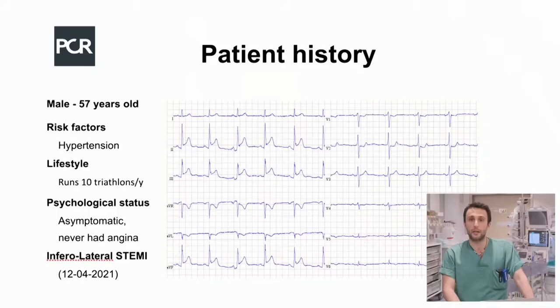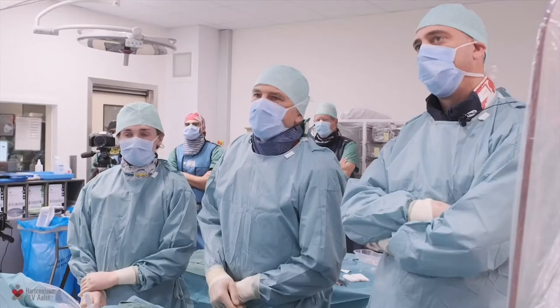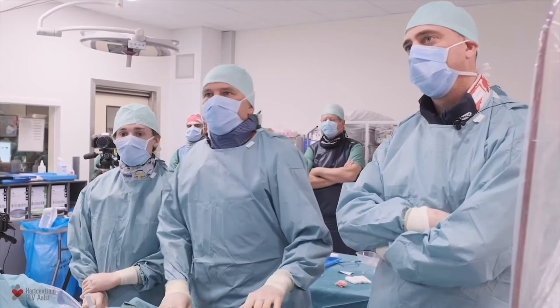Thank you, Jeroen. The case of today is a 57-year-old male. He runs 10 triathlons per year and he has never experienced an angina in his life. He was admitted to our emergency department because of an inferolateral STEMI. The culprit lesion was located in the distal circumflex and was treated with a primary PCI. But this is also a case of multivessel disease, as you will see from the coronary angiograms which have been collected today. So thank you very much, Emanuele, for this case presentation.